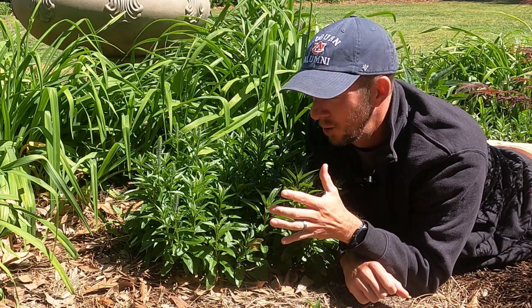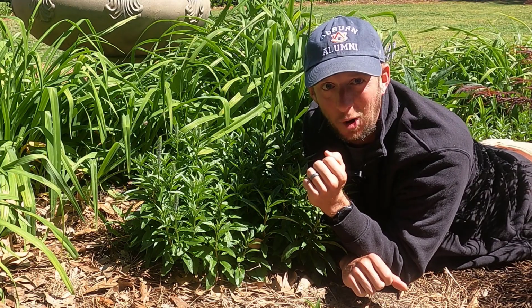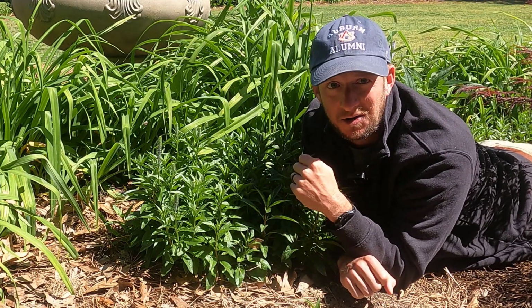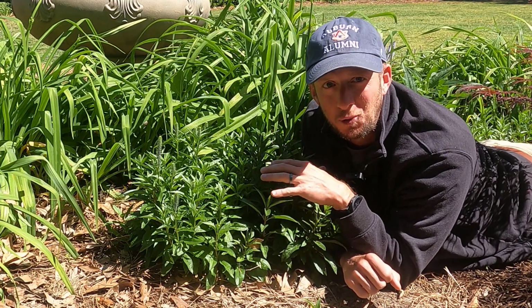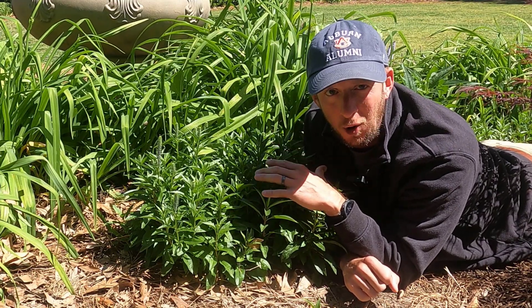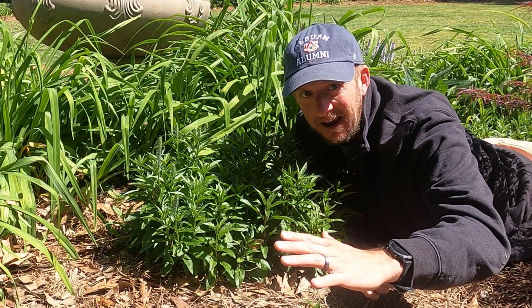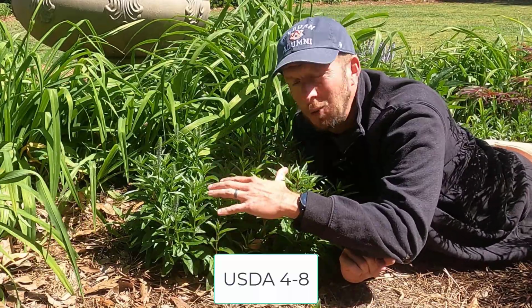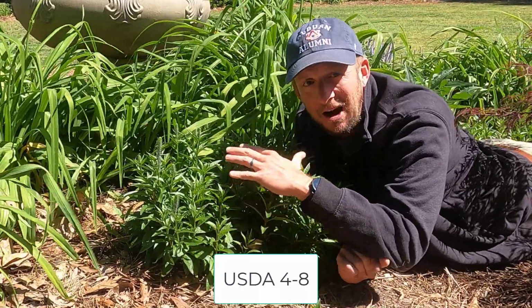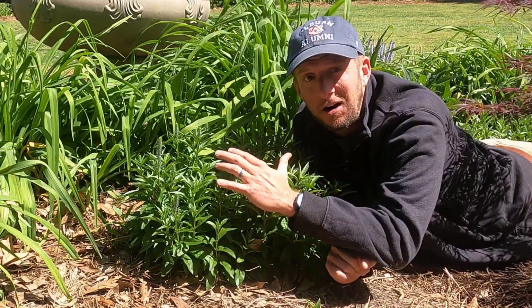So Sunny Border Blue is going to get 18 to 24 inches tall. Right now it's not even a foot tall. It's going to double in size over the next month or so. So in the month of June is when this really starts to show out. So as our salvia begins to fade out, the Veronica comes on. So this is USDA zones 4 to 8, not quite as heat tolerant as salvia, but still very heat tolerant.